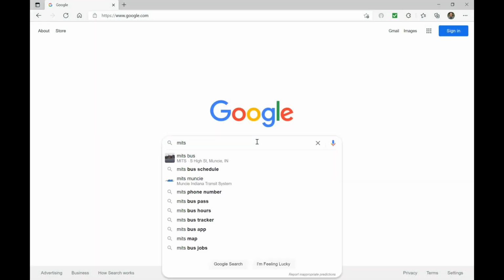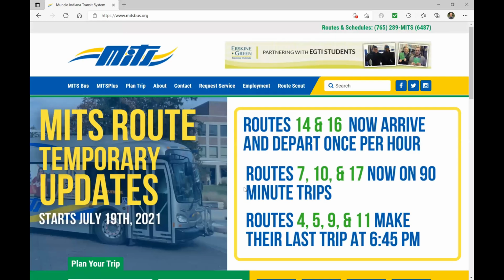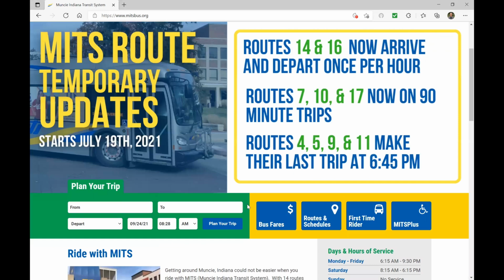So before I even get going on my appointment, I need to look up what bus route I need to take. I know I'm going to bike for part of the way, but first I want to look up on the Muncie, Indiana Transit System website and figure out what routes are available for me to get from the Central Business District to the hospital.